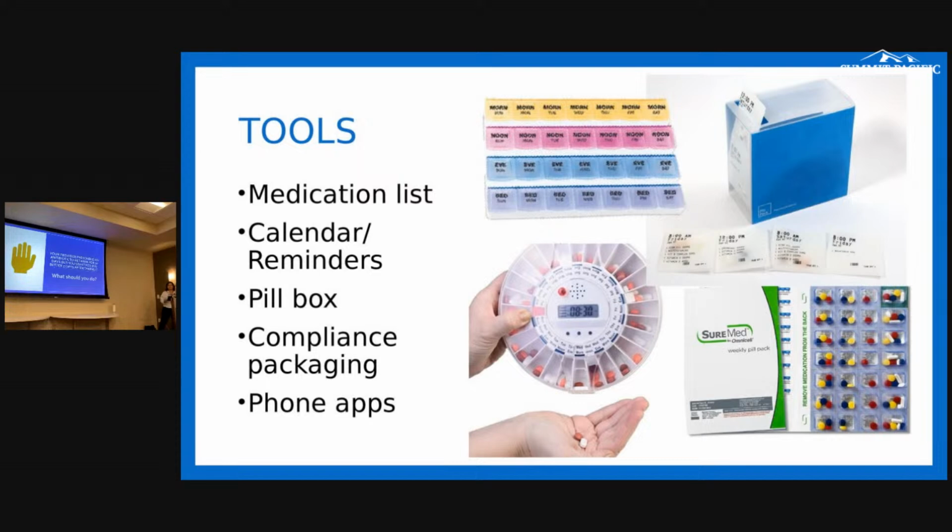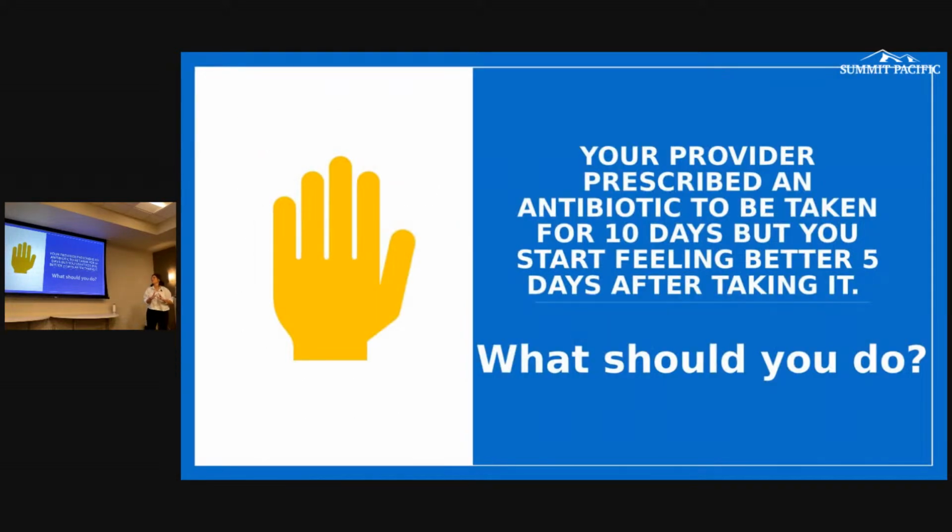Okay, so imagine this scenario. Your provider prescribes an antibiotic to be taken for 10 days, but you start feeling pretty darn good after 5 days. What should you do? You keep taking it. I would keep taking it. Any other thoughts? Better take it and never goes away.